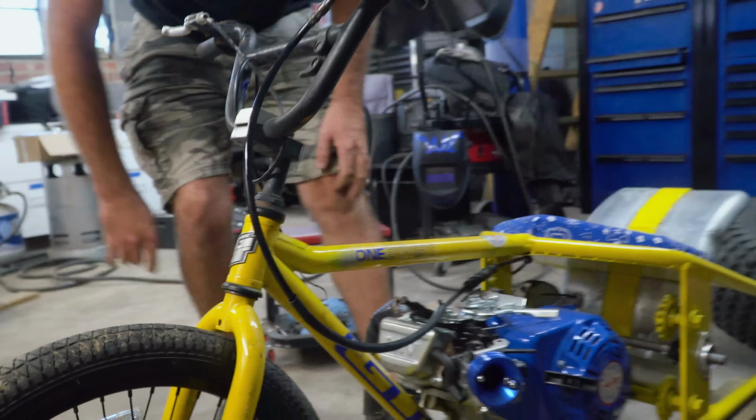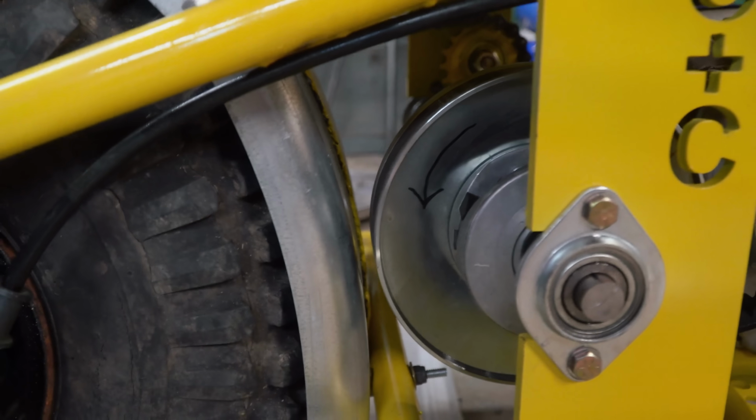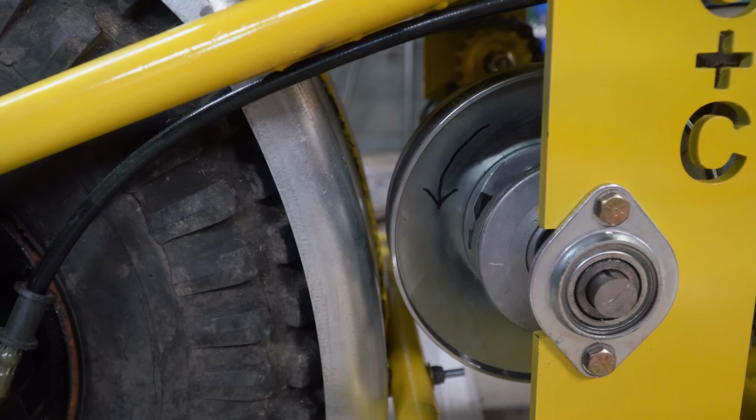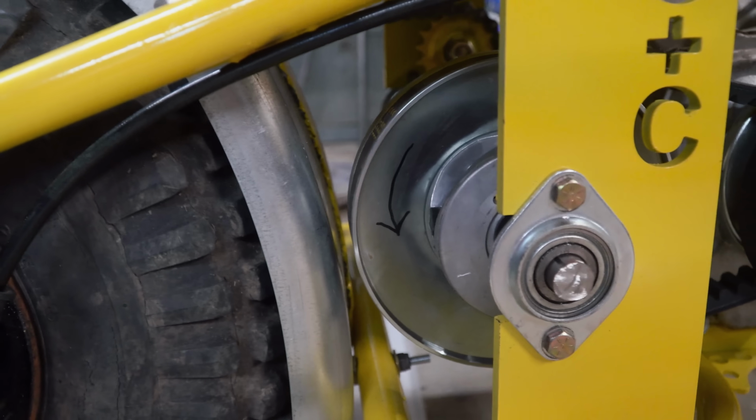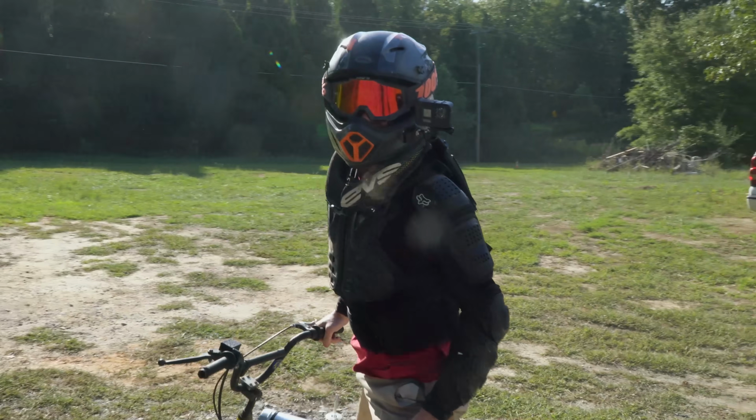That color combo is killer, boys. Isn't it though? You know, the torque converter is going to rotate backwards from the tire. Roll it forward a little bit, bud. Look at that. It rides exactly like you would expect.